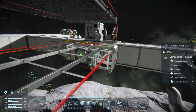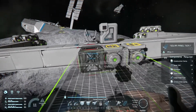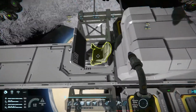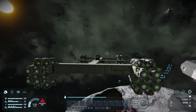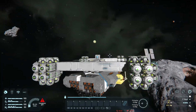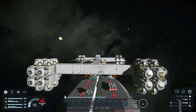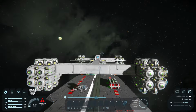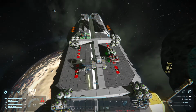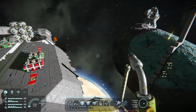Okay, let me fix this up and then we go down to the planet. I will bring this close to our build zones and then we hopefully can build this up. This is so crazy. By the way, it doesn't work in planetary gravity, so that's why I don't do anything else with it. So yeah, be back in a few seconds.